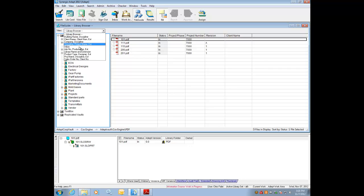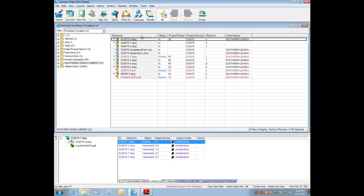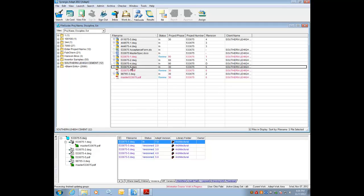By now, your files have been processed by PublishWave and signed back into Adept. We can see the relationships between the native files and the PDFs that were generated, as well as the metadata copied from the original file to the PDF.